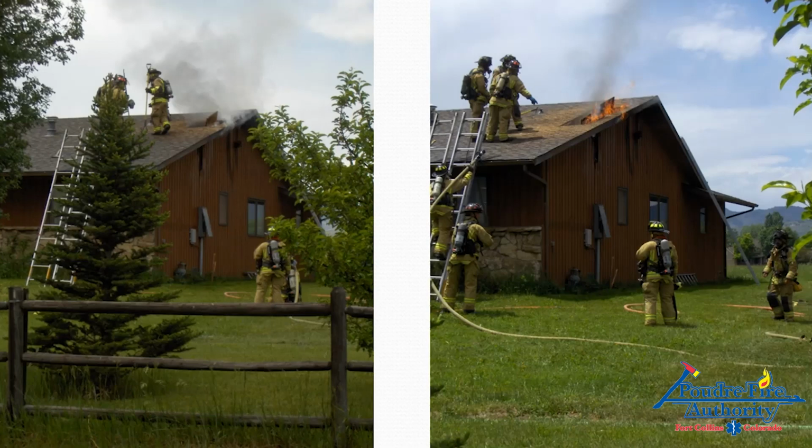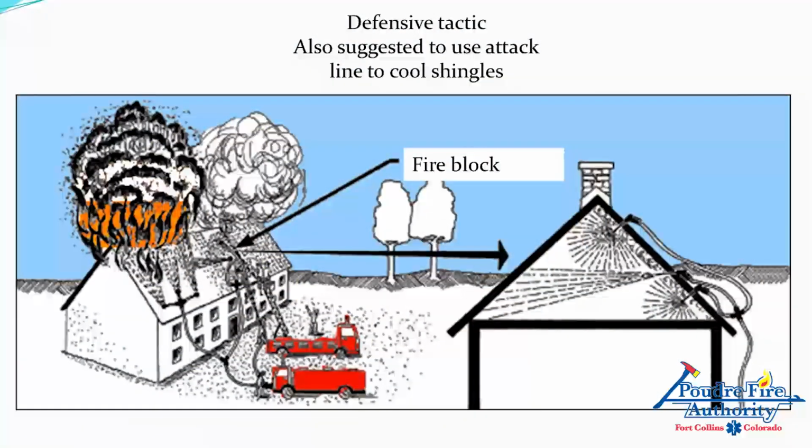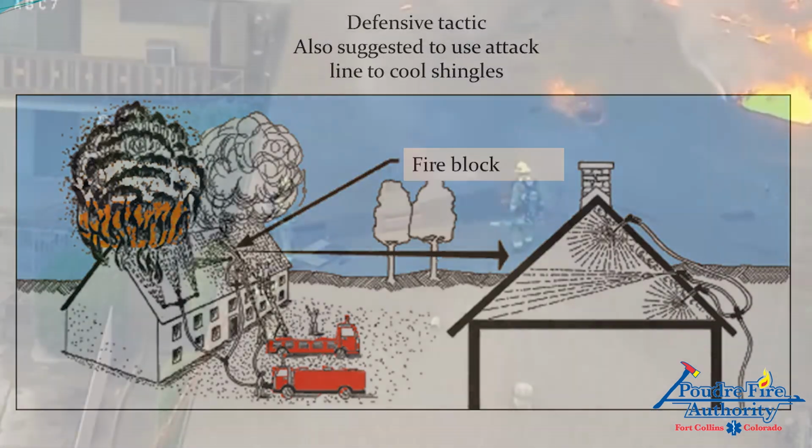A restrictor Fognail placed at the gable end of the structure with a short water application would have been ideal in this situation. Here is another defensive situation where the Fognails are not being used to extinguish the fire, but rather preventing the fire from spreading horizontally by creating a fire block.